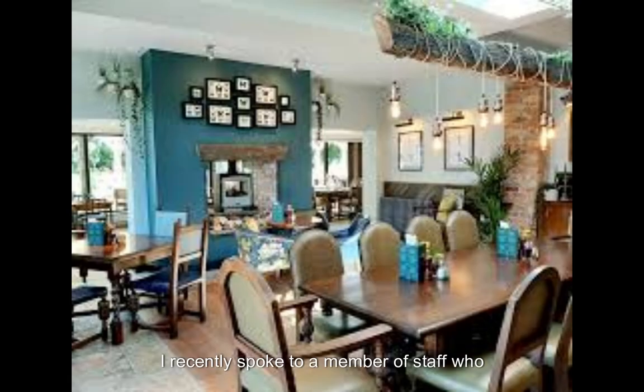I recently spoke to a member of staff who told me that one of the regulars was once asked politely to drink up, as it was closing time and he was the only customer left in the pub. Finishing his pint, the customer remarked that actually, he wasn't the only customer, as he had just seen a man walk into the gents' toilet. The bar staff waited patiently for the second man to emerge. He never did, and when they eventually went in to check, the toilet was empty.